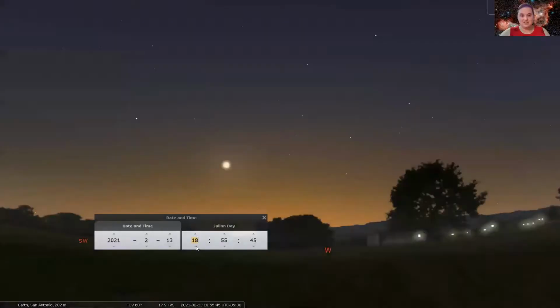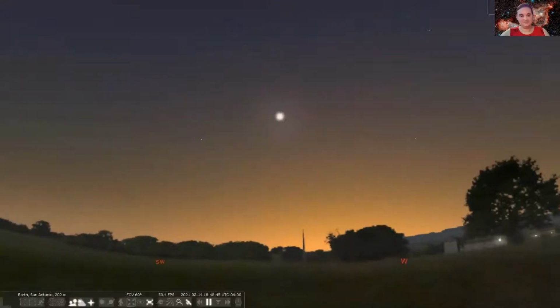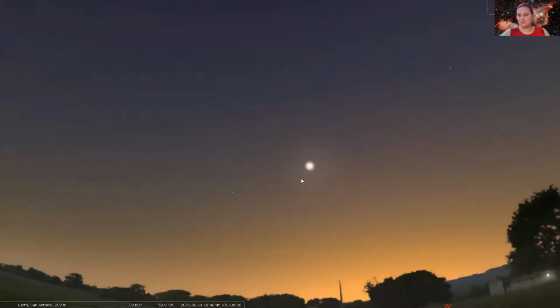All right, let's go to sunset of Valentine's Day. So at sunset on Valentine's Day, you'll get to see the bright and beautiful moon just shortly after sunset, and it'll be a nice little crescent moon.